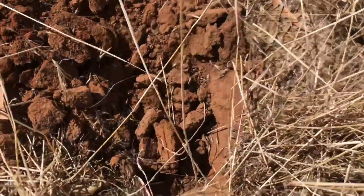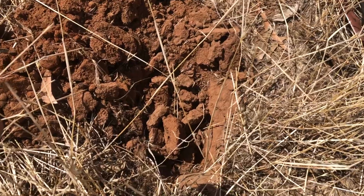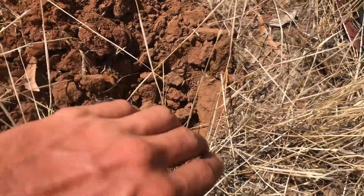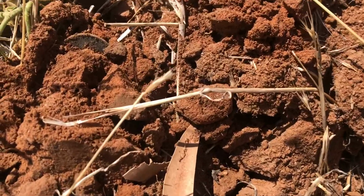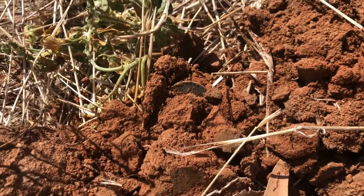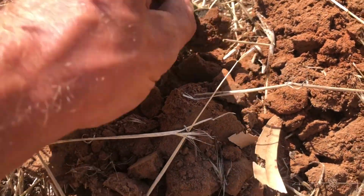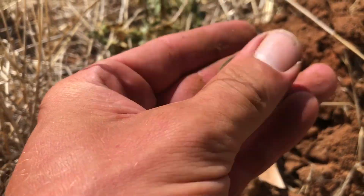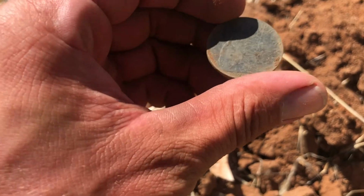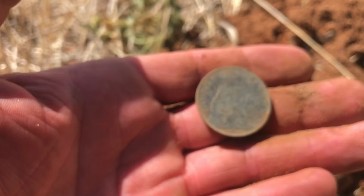So now this one is a really scratchy signal, and really iffy one, so I didn't bother filming it. I was sure it was going to be a nail or disappear completely, but can we see something right there? What is that? Looks like a penny to me, and yes, it's a Britannia. So I can see on that 1900.